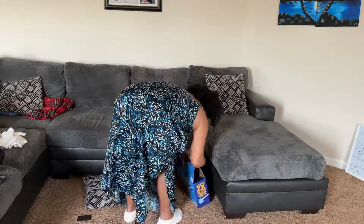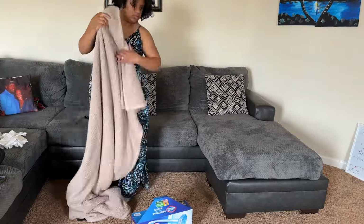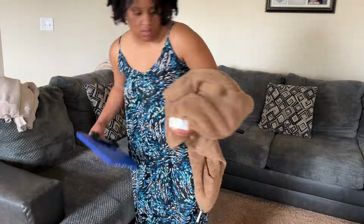Getting this tidy did not take long at all. It's just a matter of picking stuff up. I've been doing a few Amazon lives, so I'll have things like right there where I'm doing my lives at. But this did not take long. It's just getting it done, putting your mind to it, not getting distracted.